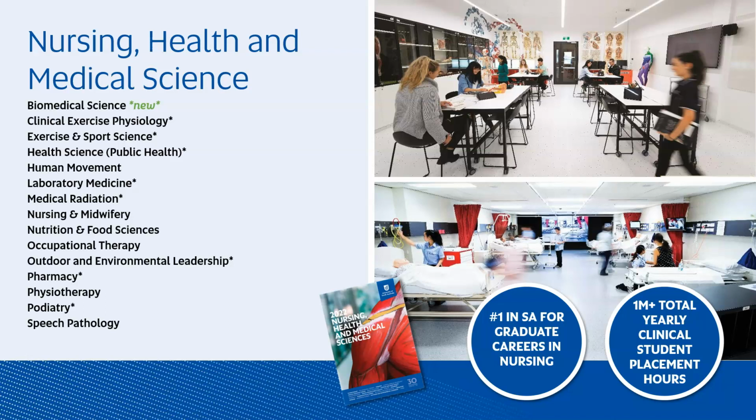Something to point out is anywhere where you see the asterisk at the end of a program name, it means that that program is unique to the University of South Australia at an undergraduate level. So if you're wanting to go straight from Year 12 into one of these degrees, you'll know that UniSA is a university that you'll be studying at. For more information on programs here, keep an eye out for the Nursing, Health and Medical Sciences Guide.